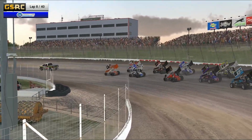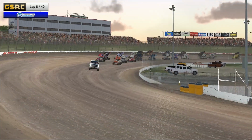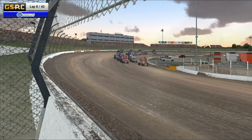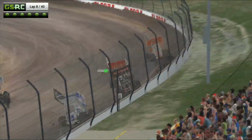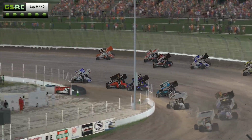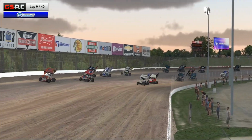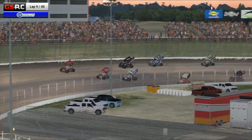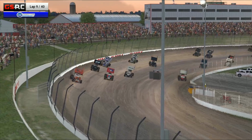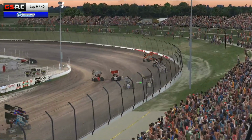They're formed up perfectly this time. Let's get the field back underway. Pace truck dives down. We're back green at Eldora. It's going to be a mad dash off turn number 2 already, and everyone scrambling for position. Tries to dive to the inside of Miller, but it will not happen. Kenny Miller leads the lap number 10 here at the start-finish line.